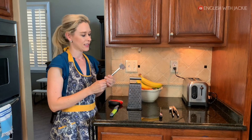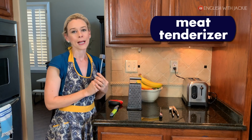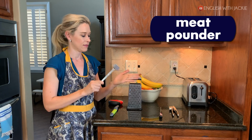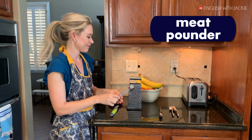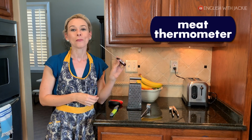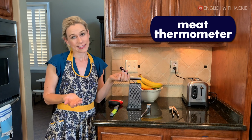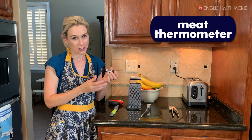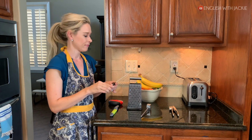This one's fun. This is a meat tenderizer or a meat pounder. Kind of hurts. My son loves to play with this. Here's a meat thermometer. Honestly, I only use this for Thanksgiving or if a recipe calls for a temperature with meat, but it is handy to have.